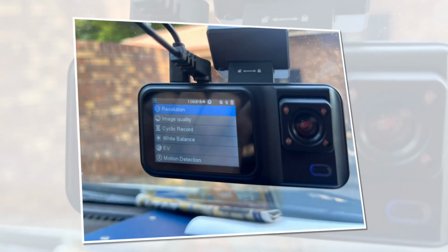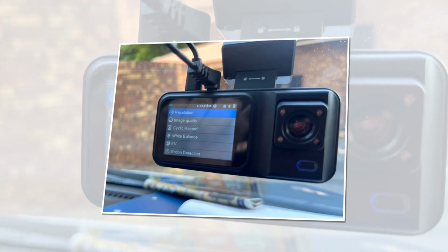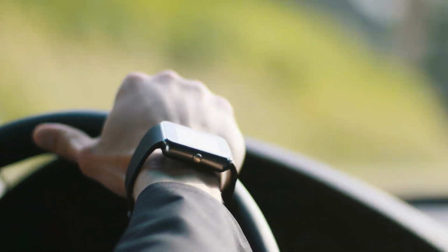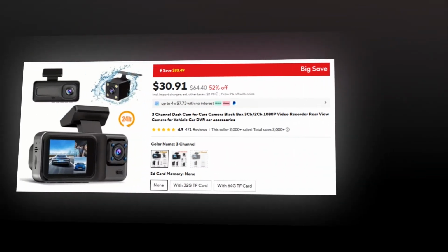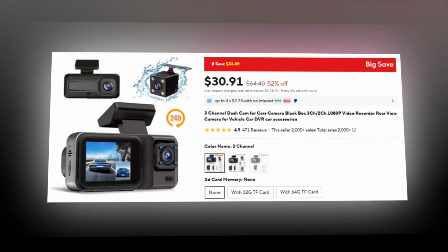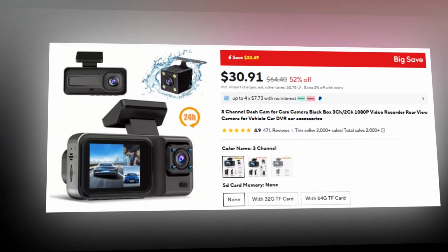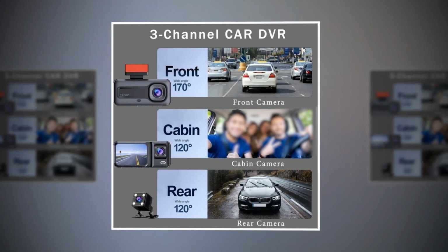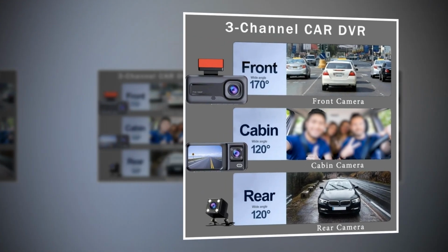With a 2-inch screen, you can preview your footage directly on the dash cam. All recordings are saved in the widely supported AVI file format, ensuring compatibility with most devices. This dash cam has a 4.9 rating and 2,000+ unit sales on AliExpress, so we recommend this dash cam to you. With 3-channel recording, this dash cam captures everything happening outside and inside your vehicle.